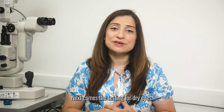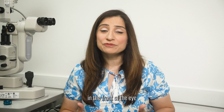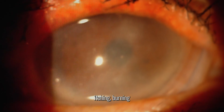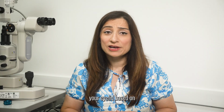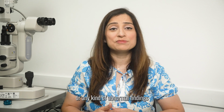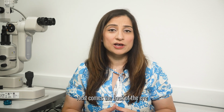Next comes the testing for dry eyes. I may use some green or yellow dye in the front of the eye to see if your eye can show me any signs of dryness, itching, burning, and things like that. At that spot, I may or may not flip your eyelid based on whether you wear contact lenses or not, because that's one way for me to detect if there are bumps or any kind of abnormal findings because of overwear of contact lenses.